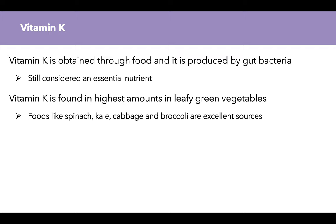On to the fourth and final fat-soluble vitamin, vitamin K. Vitamin K is obtained through food and it is produced by the gut bacteria. So we can satisfy some of our requirements with that which is produced by the gut bacteria, but not all of it, so it is still considered an essential nutrient. Vitamin K is found in highest amounts in leafy green vegetables, foods like spinach, kale, cabbage, and broccoli are excellent sources.